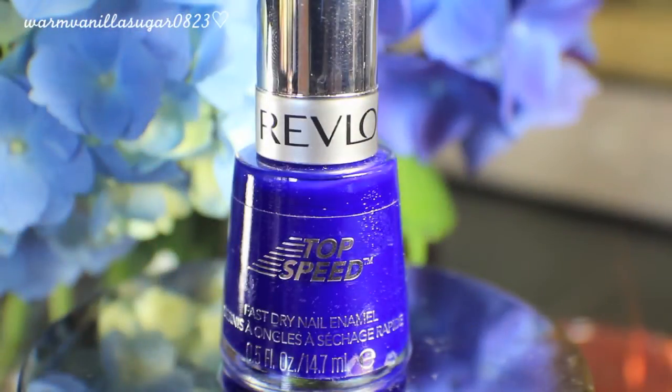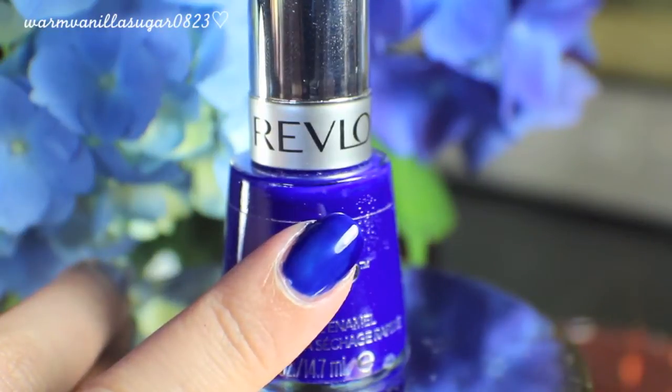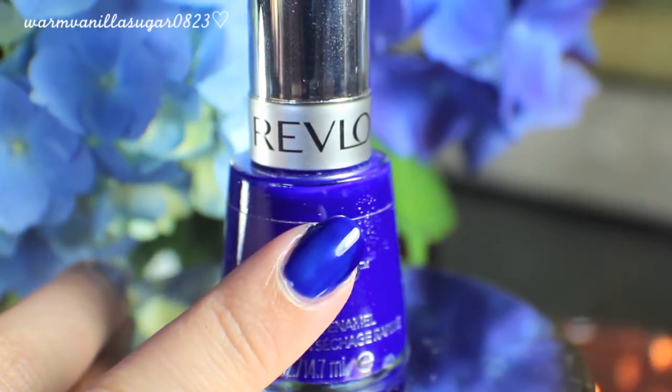This is Revlon's Royal, and it is a royal blue jelly, and this is one of my favorite nail polishes to do jelly finish, sort of jelly sandwich colors with, manicures with. It's a nice richer, darker blue, but if you layer it over a glitter, the glitter shines through really nicely.